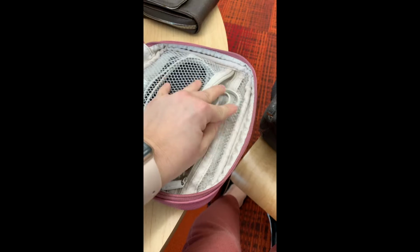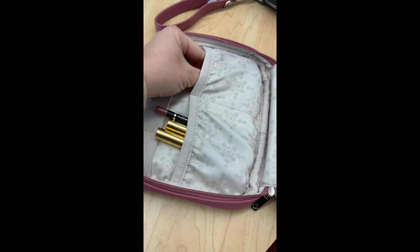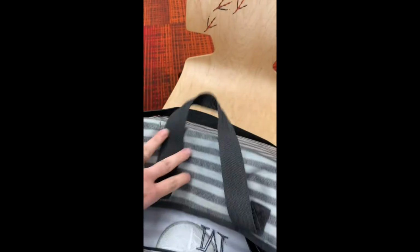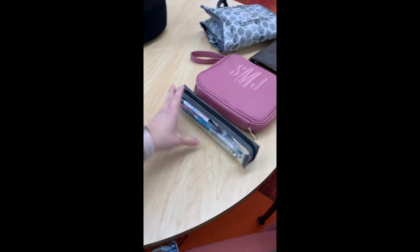So the zipper has a mesh. I have my battery, my phone battery, and my Bluetooth, and then it has these elastic pockets with loops. So really fun for keeping my small things organized in my bag, and a great travel option too. Then I have the slim pouch with all my favorite pens and little ruler.